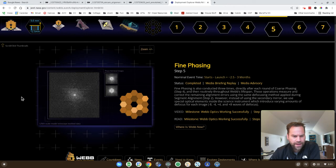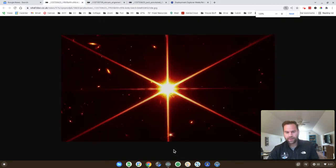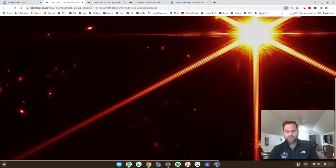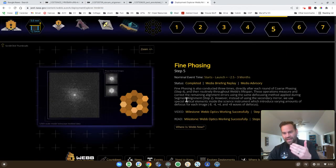You can see that star zoomed in, and it actually kind of reminds me of the image we saw here, right? Of that speckle in this star down below. The bright star is undoubtedly doing it. It's just so saturated we can't see it. That kind of speckle gets minimized by these phasing activities. Let's just see what this video shows us here as well.